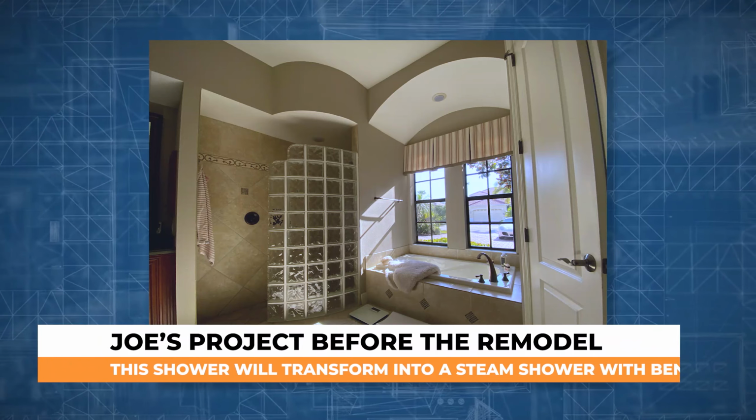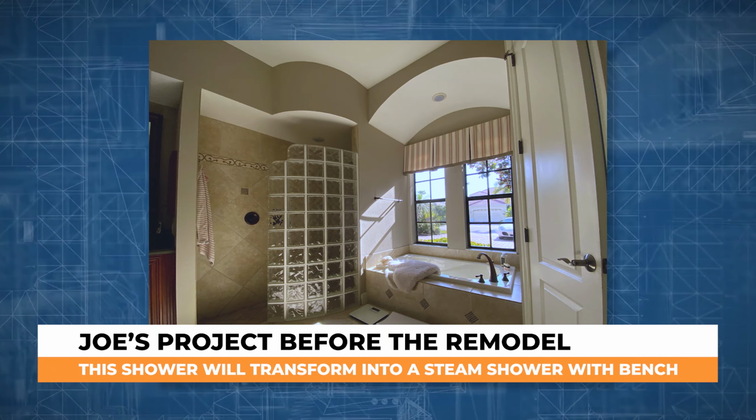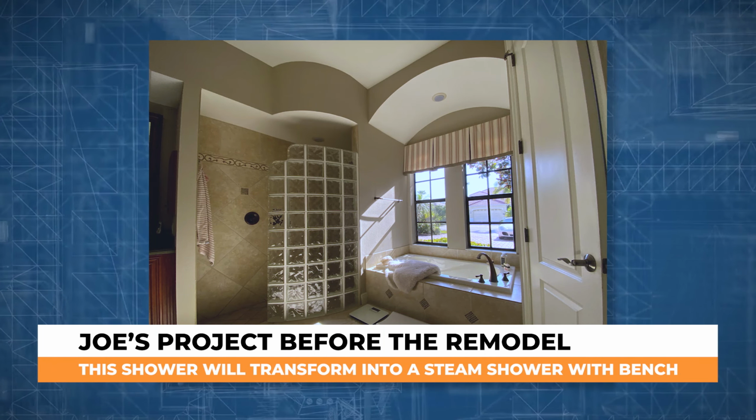Definitely. Aren't you doing one where they're doing a whole area of a, what is that, Joe? Steam shower. Yeah, we're doing a steam shower, which is really neat because everyone loves going to the spa. Most people love going to the spa.